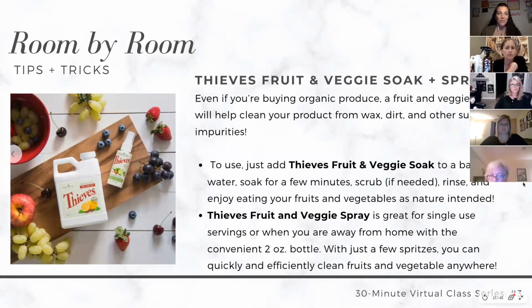So this is what Jade was showing you. There is the soak, which comes in the larger bottle, which I love, and it lasts a long time. And then there's the spray, which is great for on the go.